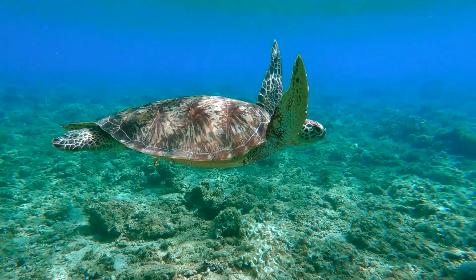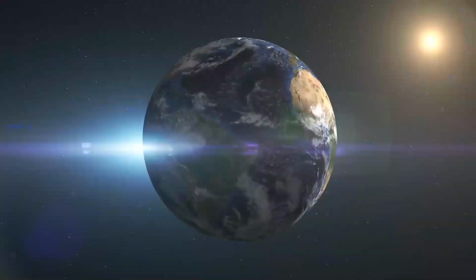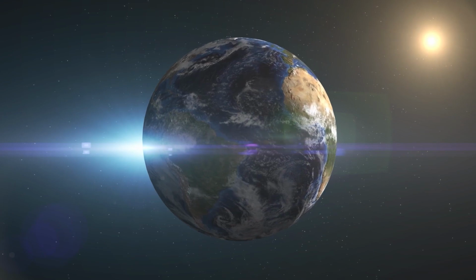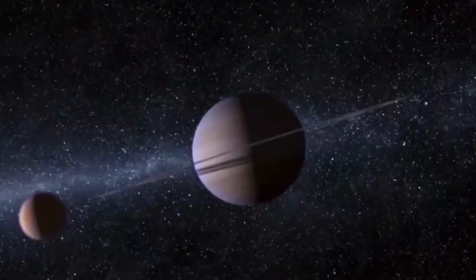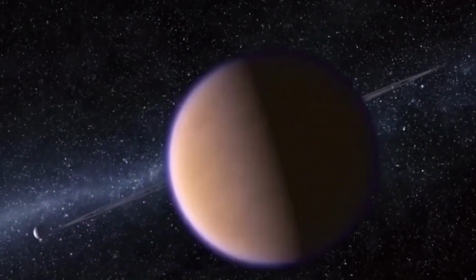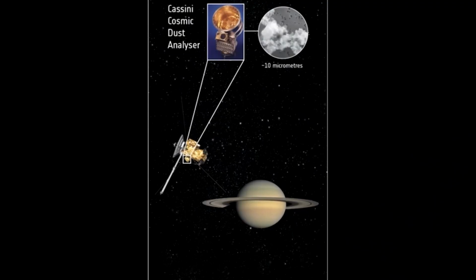But not only that, phosphorus is also a fundamental part of the energy-carrying molecules present in all life forms found on Earth. Simply put, life would not be possible without phosphorus. Until now, this critical element had not been detected in an ocean beyond Earth.